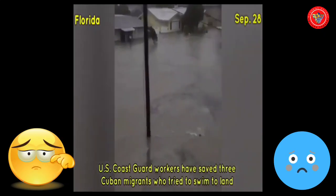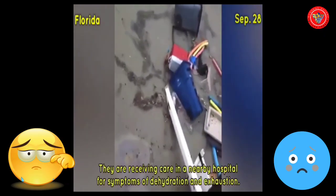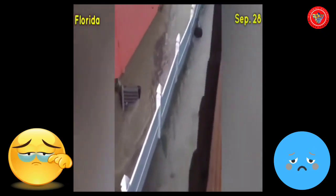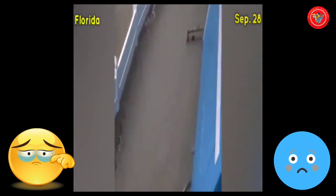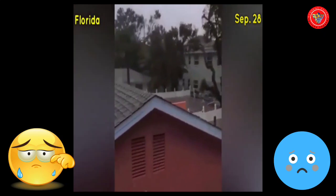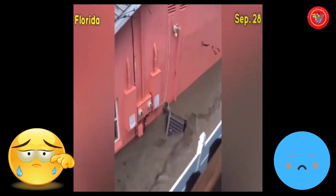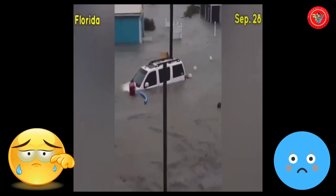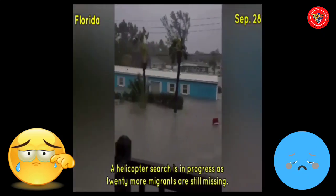Coast Guard workers have saved three Cuban migrants who tried to swim to land after their boat capsized during Hurricane Ian. They are receiving care in a nearby hospital for symptoms of dehydration and exhaustion. A helicopter search is in progress as 20 more migrants are still missing.